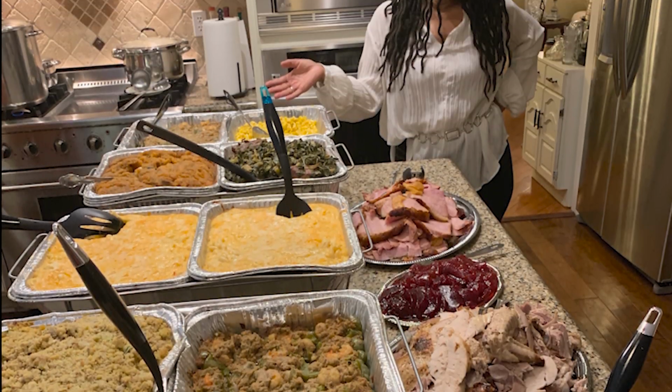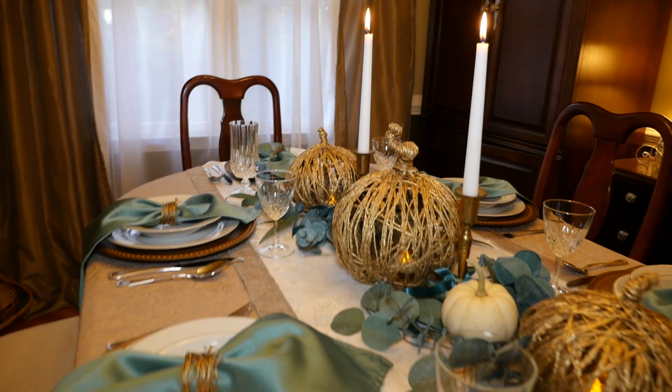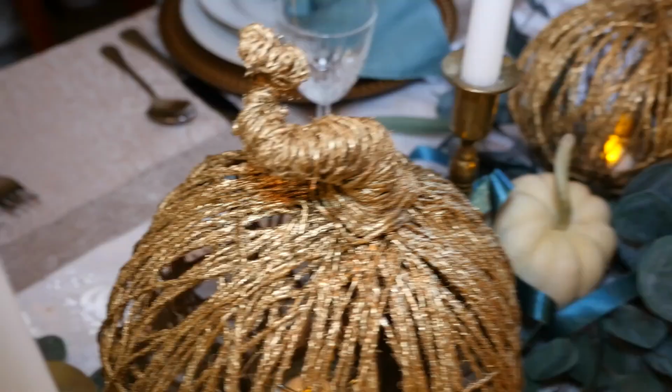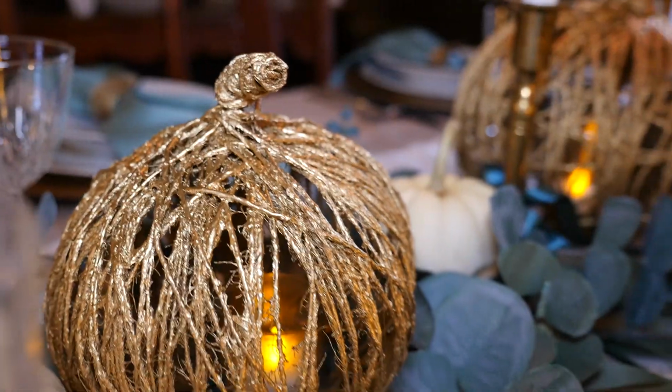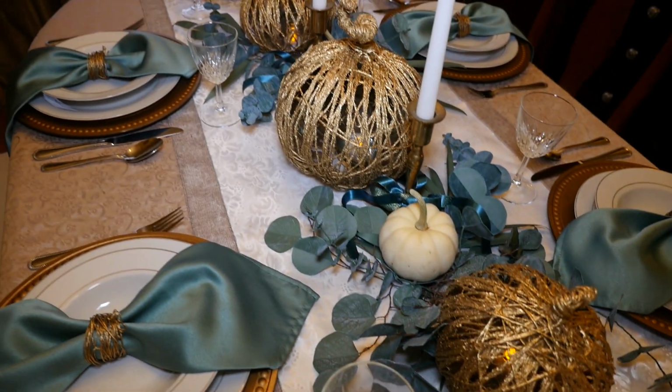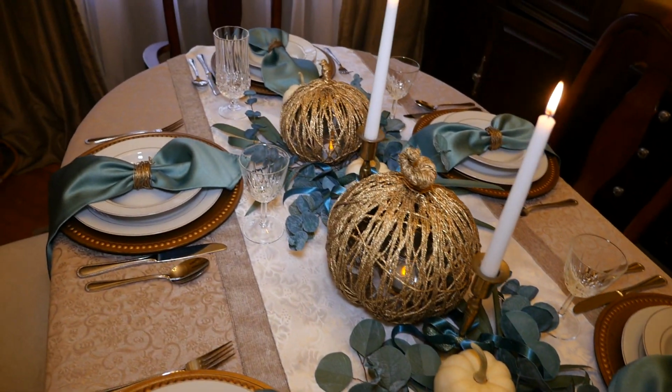My favorite holiday is coming up again. So today I want to show you how I am dressing my Thanksgiving table with a few little items that I made and how I got the whole table set and done for less than $40 this year.